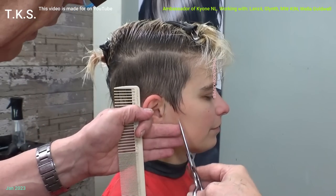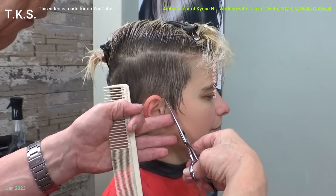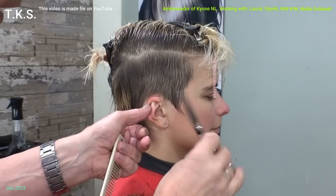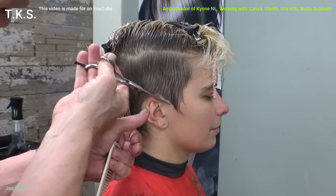Also on this side, I give it a little bit of length. Afterwards I control it, but now I don't have a mirror, so I don't see the line as well as I should. But you have to see what I do, so that's why.